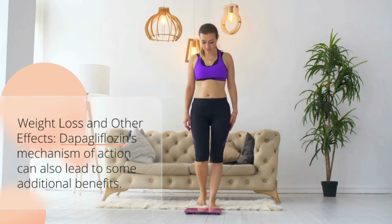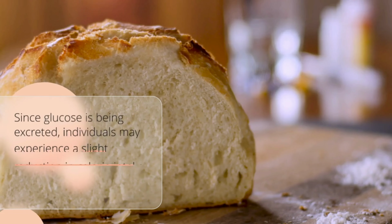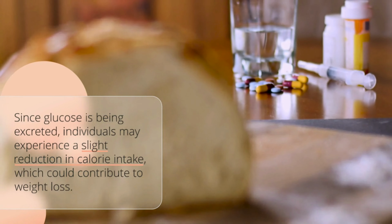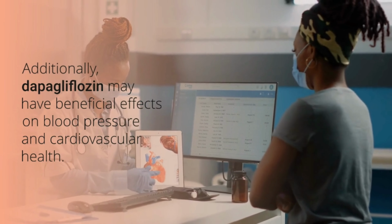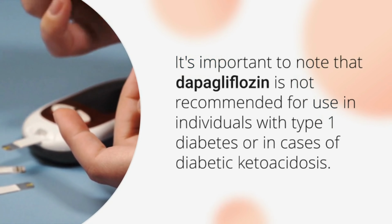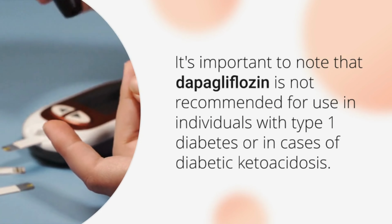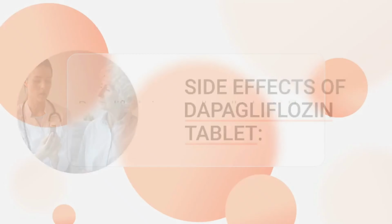Dapagliflozin's mechanism of action can also lead to some additional benefits. Since glucose is being excreted, individuals may experience a slight reduction in calorie intake, which could contribute to weight loss. Additionally, dapagliflozin may have beneficial effects on blood pressure and cardiovascular health. It's important to note that dapagliflozin is not recommended for use in individuals with type 1 diabetes or in cases of diabetic ketoacidosis.